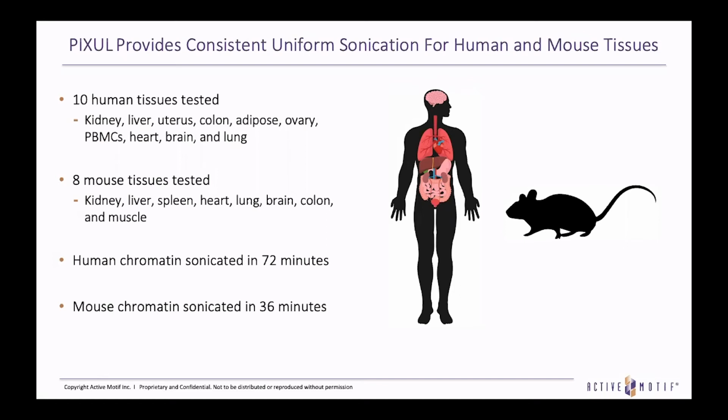We found that human tissues could be sonicated on PIXUL in 72 minutes under a standard set of parameters, and I'll show some of that data in a second, and that mouse chromatin could be sonicated to full shearing in about 36 minutes. So we did find a little bit of species differences, but like I said before, you could run different parameters on the same plate if you needed to. So this is not a barrier to throughput.